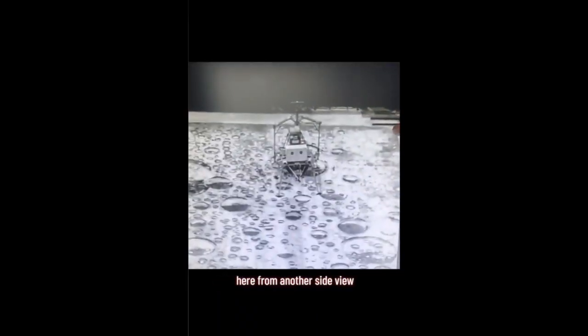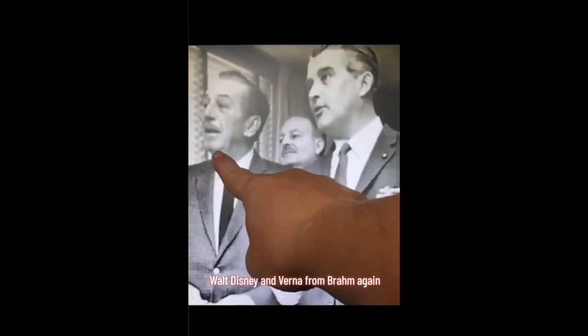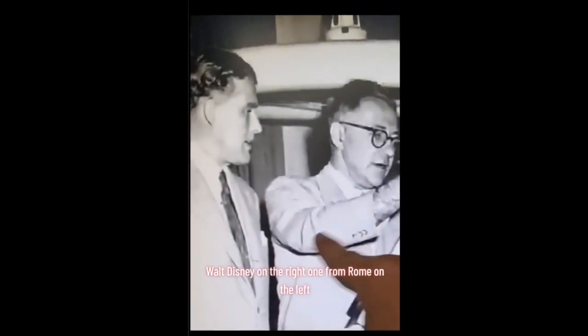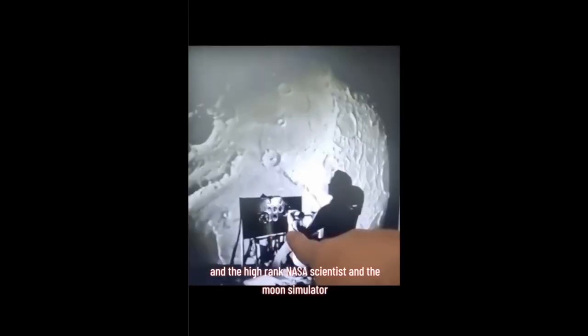Here from another side view, you can see the edge of the set. Again, Walt Disney and Wernher von Braun. Again, Walt Disney on the right, Wernher von Braun on the left, and the high-ranked NASA scientist and the moon simulator.